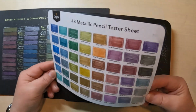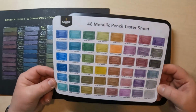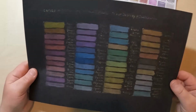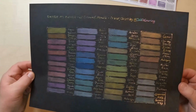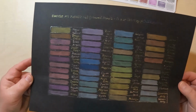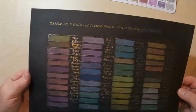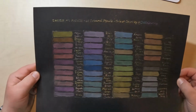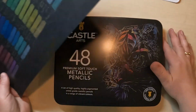When I swatched them on this card that I got with the set, you can clearly see that it's not the same colors that appear on this card when you compare it to the black cardboard that I swatched the colors on. And you can clearly see that the black background really makes a difference for these coloring pencils when they are metallic. You can see the shine to them, and you can't see the shine properly on this white paper. So use black cardboard to swatch the pencils. It gives the best result when you color with them.